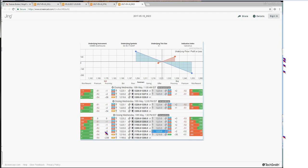And then I mean, even check this one out. It's only 6 ticks away. So if you would have chosen the 1175 to 1225, you're only giving up 6 ticks in premium, and then you could throw a hedge on top of it if you wanted to, in case you're wrong on your trade either way. And that 6 ticks on gold is nothing.